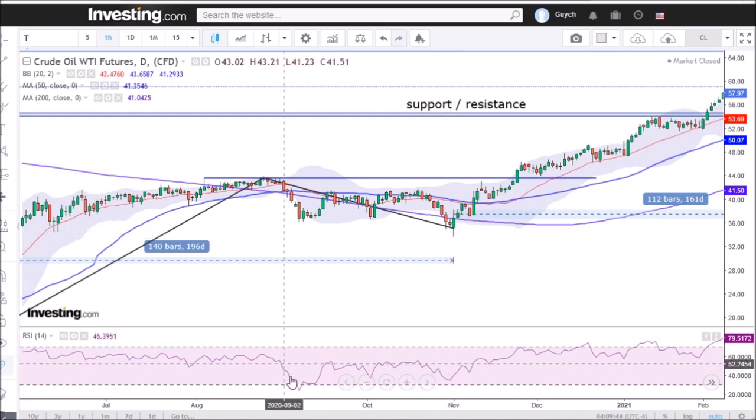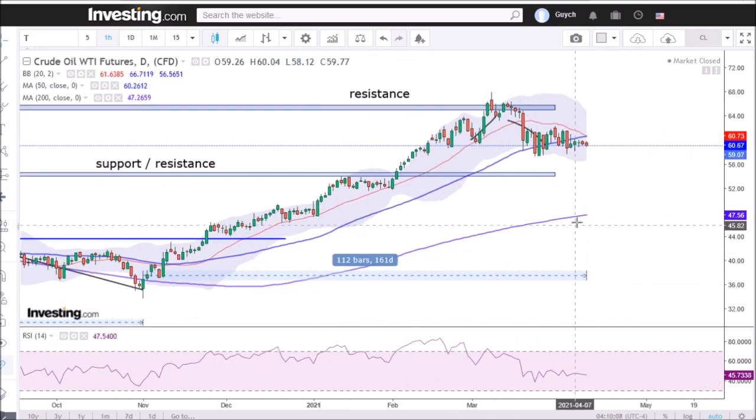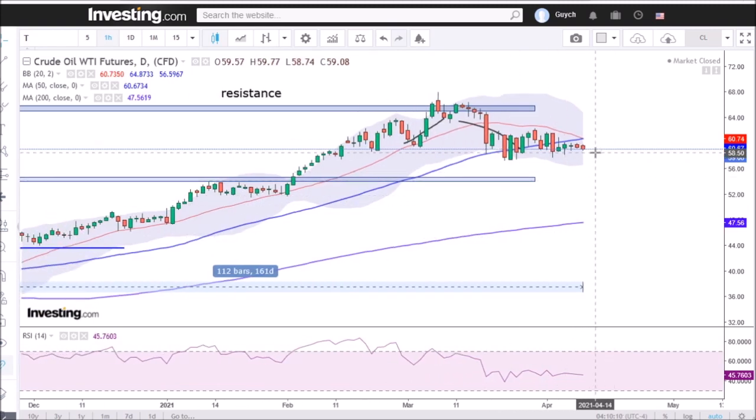As RSI dropped earlier than the price itself into the low, this correction in crude oil price gave us a bit of a positive divergence between October and November, and such positive divergence often indicates an upcoming rally, which it did in that case. So perhaps one of the things you might be looking out for in crude oil over the next few weeks is a positive divergence between the crude oil prices and the 14-day RSI.